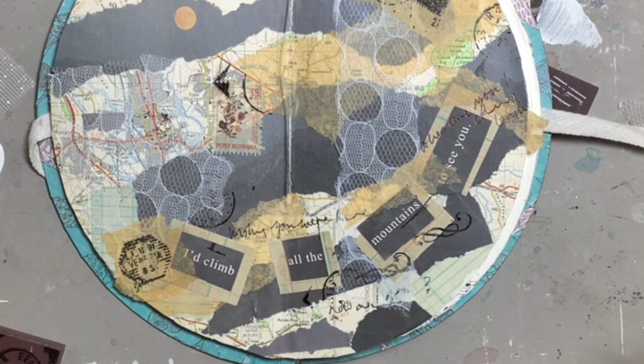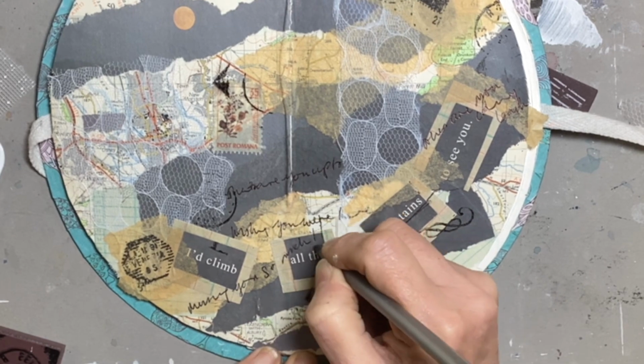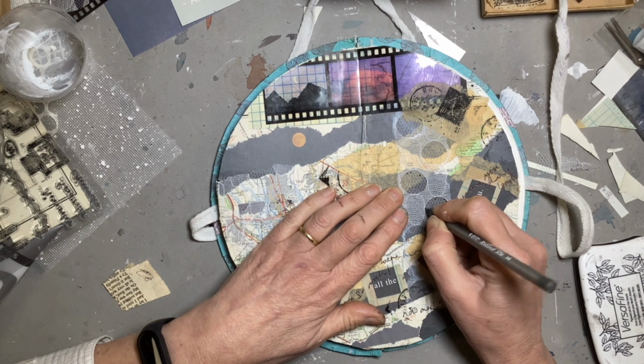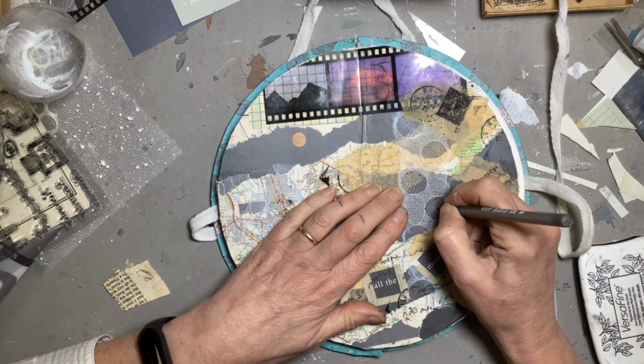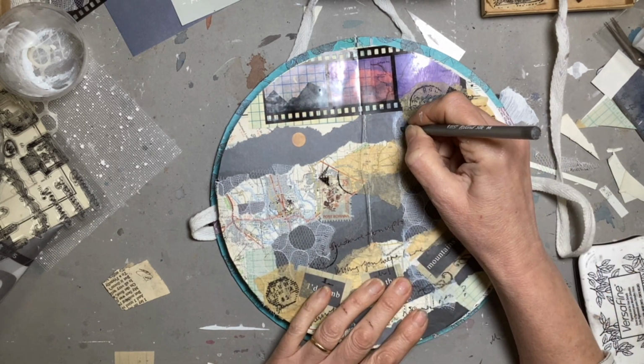In fact, I like the mark from the ballpoint pen so much that I did a little bit of doodling through some of that netting, just random marks to sort of muck up the spread a little. I don't like things being too neat and perfect. So I had fun with doing that.